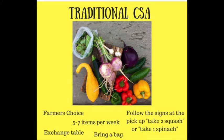Okay, so the next thing we're going to talk about is the type of shares that we're offering this year. In the past, we've just had the traditional CSA. You didn't have any other options, but this year we really wanted to meet people where they were in their lives and their schedules and their cooking skills and habits. And so we created what's called the Choice CSA. If you signed up for the traditional CSA, it's pretty much like it always has been. We select the items that are going to go into your share that week. It's usually between 5 to 7 items.